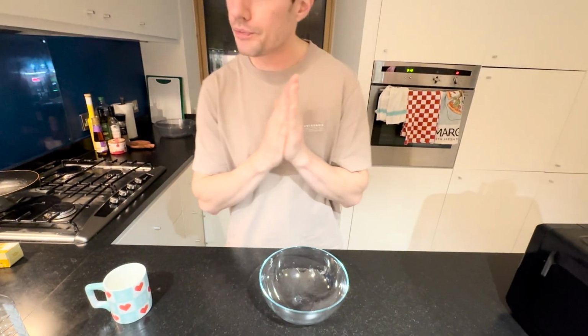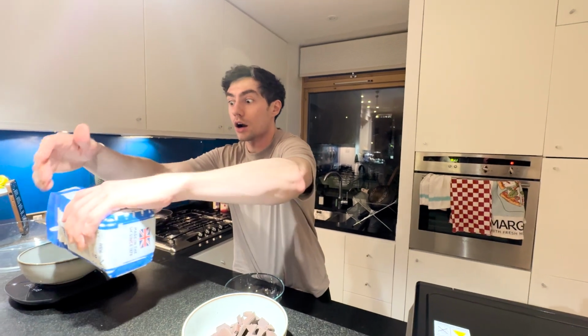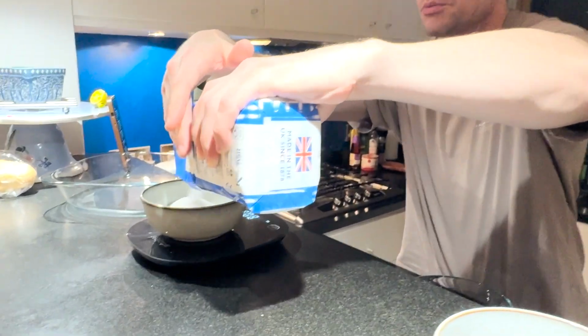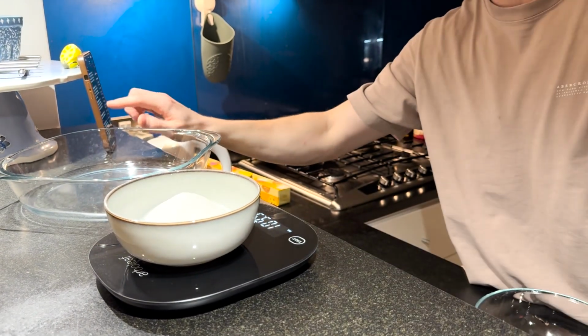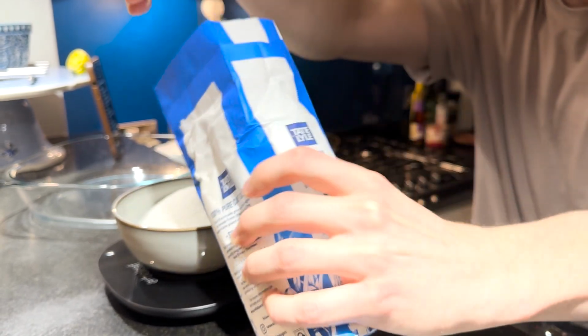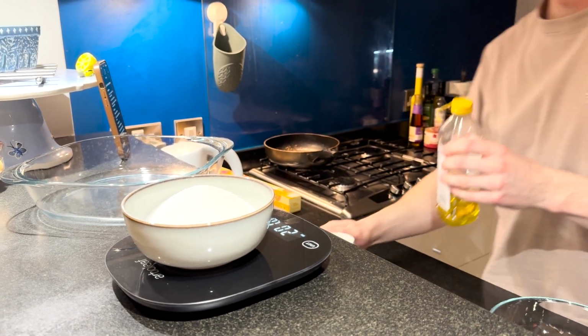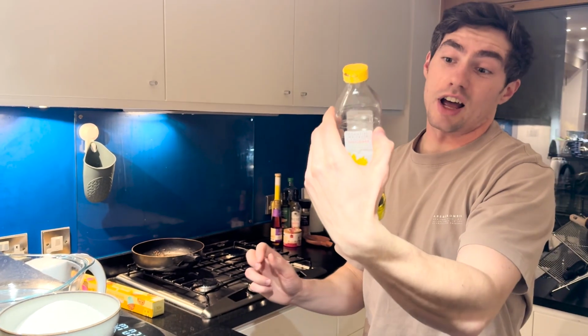So we've got all the stuff and now we're going to get to it. Just keep it rolling, we'll cut all this. Right guys, we've got all the stuff. First things first, I'm going to measure out the sugar. We're going to combine the sugar and the vegetable oil together. So we need 200 grams sugar. Should measure that out nicely. And we need 120 mils of vegetable oil. I'm not sure, I'm just eyeballing this honestly.